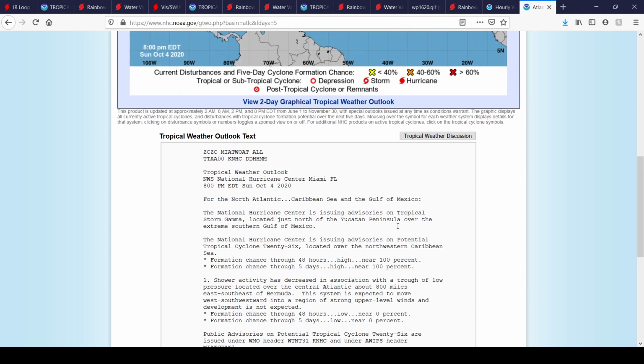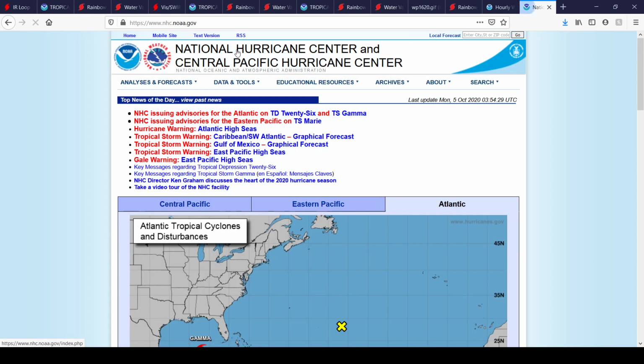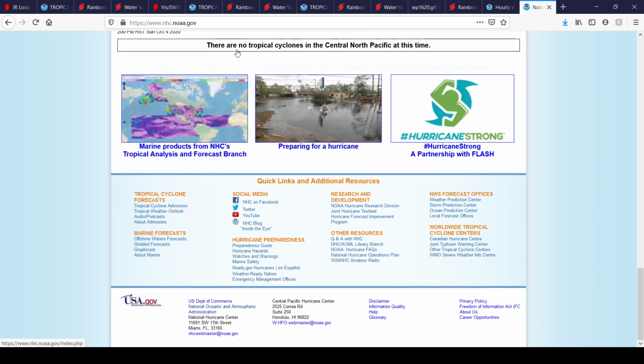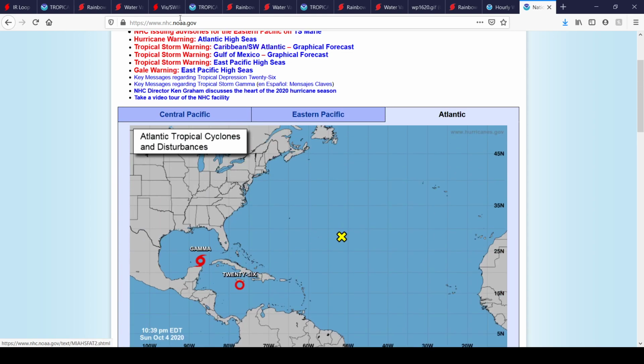And then for official information on the tropical activity, take a look at the National Hurricane Center here. Type up National Hurricane Center, type up nhc.noaa.gov, or just type up NHC, and it should be the first result that you see. Of course, you're on the correct page and you see all this crucial life-saving information right at your fingertips.